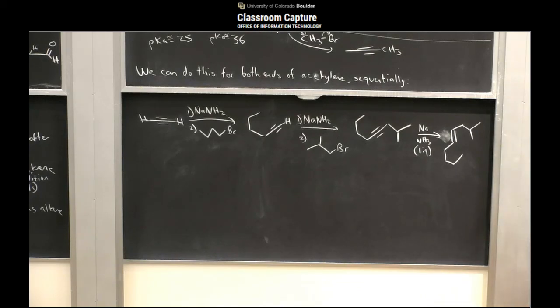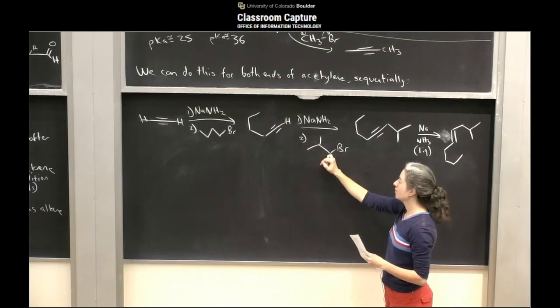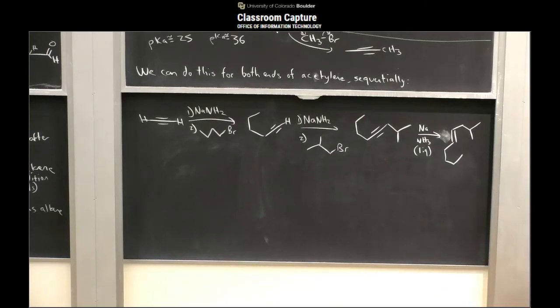Yeah? Would the beta branching of the isobutyl bromide cause E2? It might tilt a little towards E2. The good news is it's not neopentyl. You don't have a quaternary carbon on here, so I'd say it's still probably going to favor SN2 as the major product. If you do want to tweak the outcome, you can lower the temperature. It tends to favor substitution a little bit more, but yeah, you probably will get some byproduct, unfortunately.